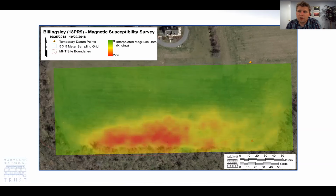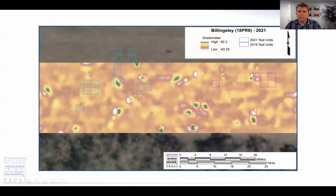One of the decisions we made early on was to conduct additional remote sensing in the location to see if we could really refine down where we should put in test units. So we laid out some 20 by 20 meter grids in the heart of that red anomaly area, and we did fluxgate gradiometry to try and identify a little better what was available there. So this is the result of that gradiometer survey.